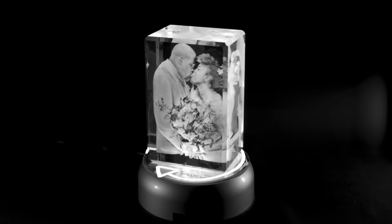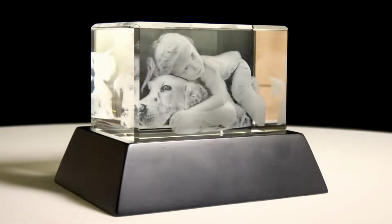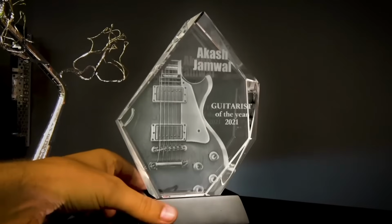Your 3D crystal is brought to life with bright LED light bases. We offer a rotating base and a premium stationary black wooden illumination stand. The bright light makes the image pop and come to life.